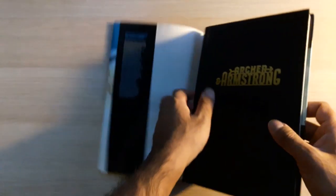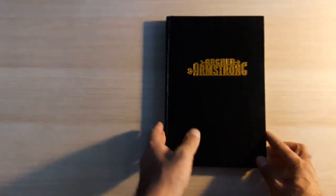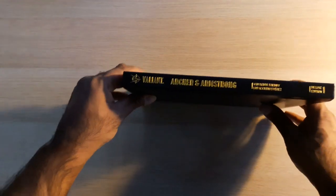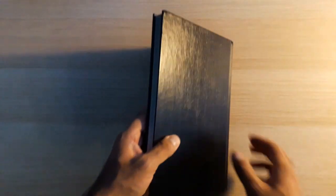You've got the usual rear flap with the creators, front flap with the sort of standard blurb you would get on these things. Let's take the dust jacket off and have a look at what it looks like raw. We have got Archer and Armstrong embossed in gold, which is nice. That's a nice bit of blocking there. And it looks nice on the spine. Again, this will look great on your shelf if you keep it raw, with a nice clean back. End pages are yellow.